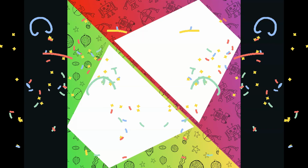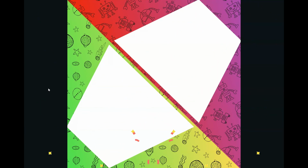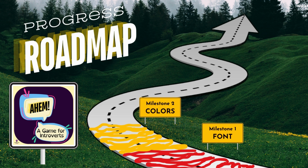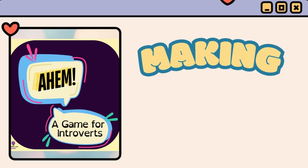Absolutely. With that, I think we found our winner. This is our guy. We have just finalized milestone number 3 with this amazing, whimsical pattern. It was a unanimous decision. We all love the robots in space, so we're going to be moving forward with this awesome pattern.